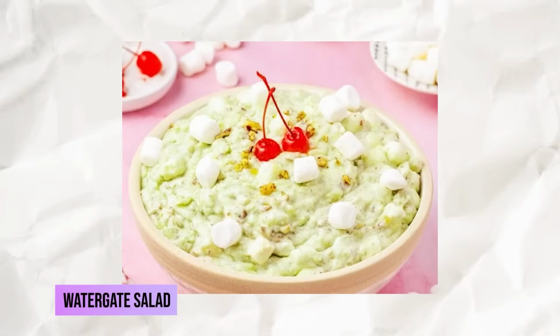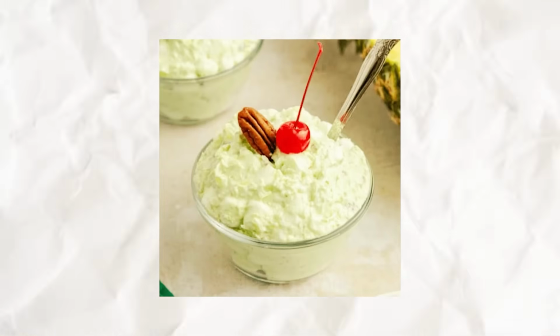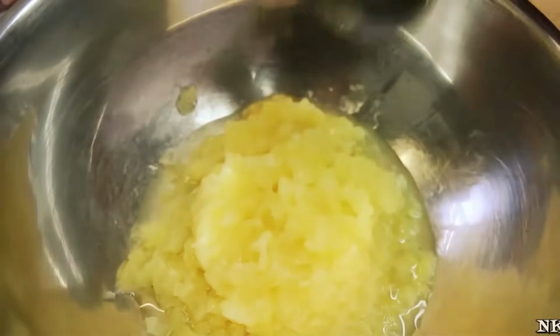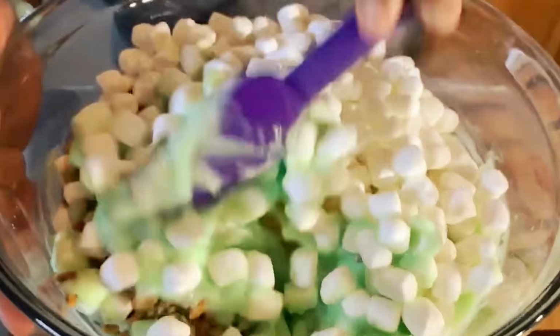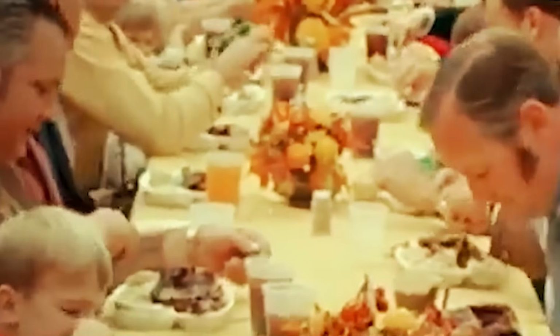Watergate salad was a sweet and fluffy concoction that quickly gained popularity in the 1950s as a potluck staple. Named after the famous Watergate Hotel, this salad combined pistachio-flavored instant pudding mix, canned pineapple chunks, whipped topping, and miniature marshmallows for a uniquely textured and flavorful dessert. Its bright green color and creamy sweetness made it visually appealing and a favorite among families.